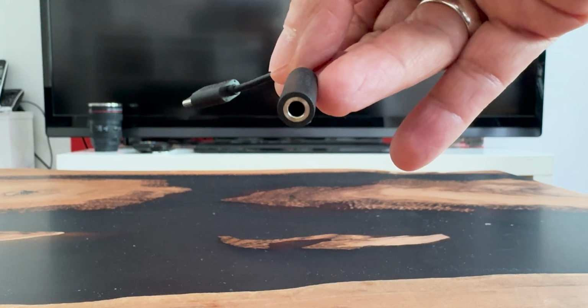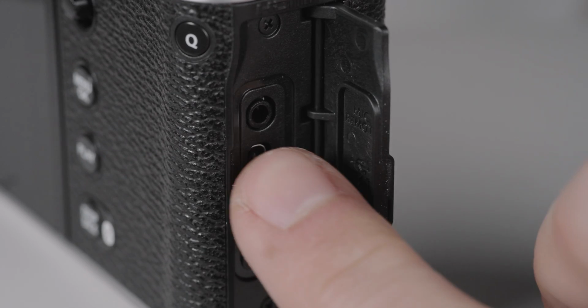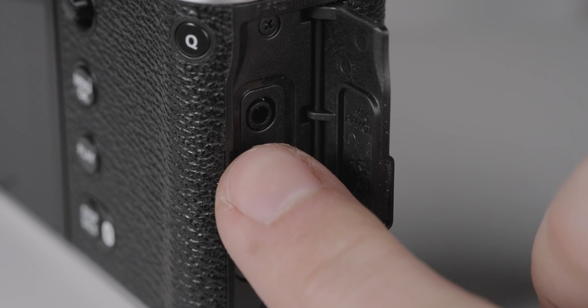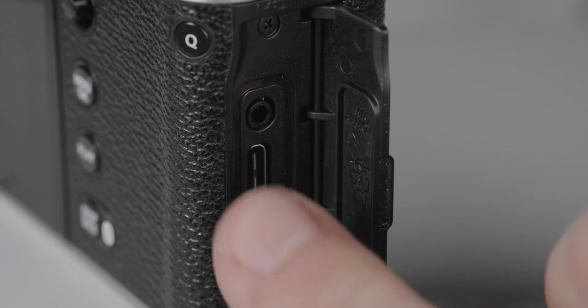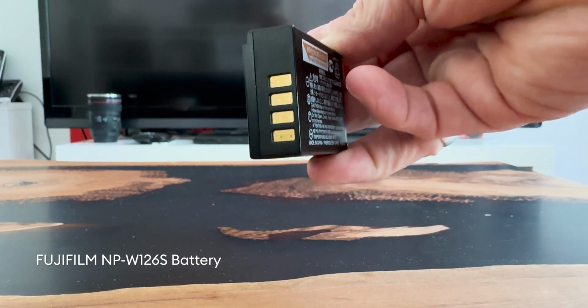When it comes to audio, yeah, well, you can listen to what you are recording, but you need a USB-C to a mini plug adapter. And if you want to connect an external microphone, the interface here is 2.5mm. It's not really a standard. I mean, it is, but it's not. Even the battery, we understand that they try to keep it small, minimalistic, and lightweight. And lightweight. Well.